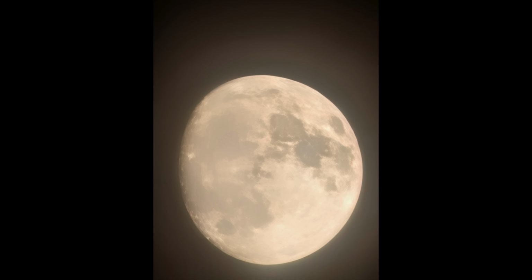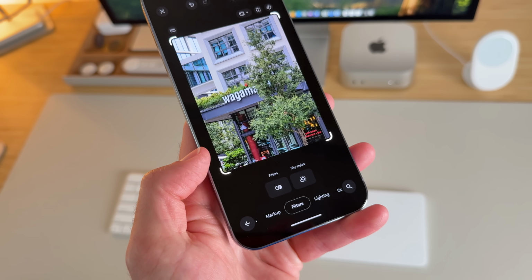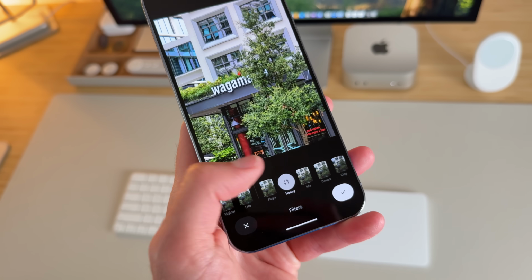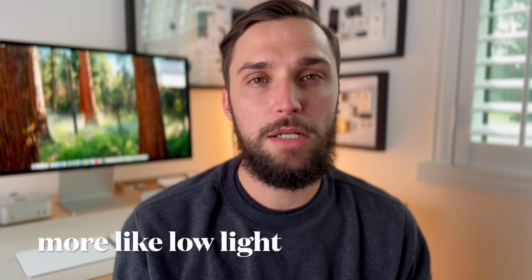Someone did ask for me to do it with the Moon, so here's the Moon. And overall, I've really enjoyed using Google Photos to edit on this phone. I've kind of landed on the filter of honey. I just like how that looks. Also, here's some night shots I took.